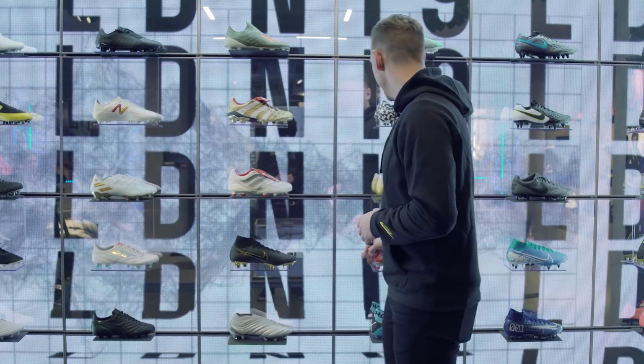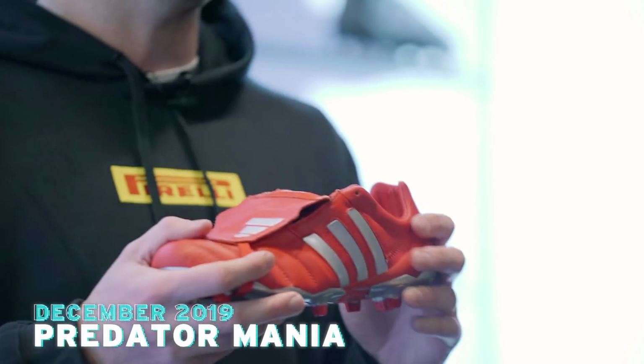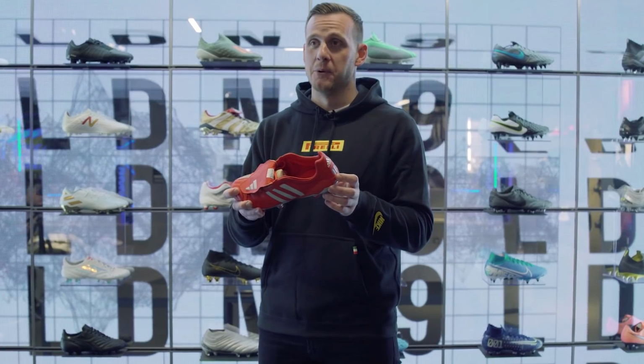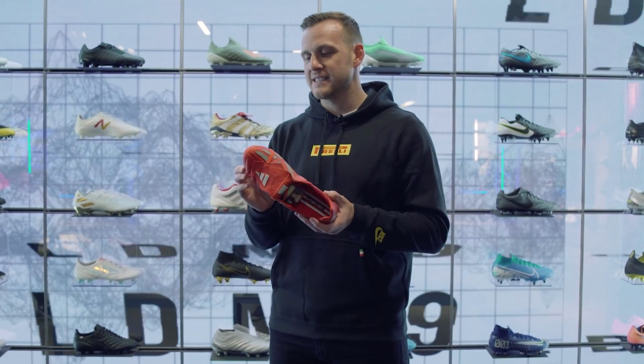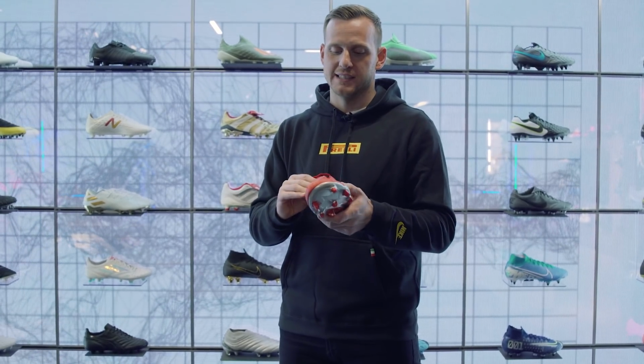So we've looked back at some of the best boot releases of 2019, but there's one obvious one that's missing. It came right at the end of the year, in December. Is it probably the best boot release of the year? You tell me. Red Predator Mania. Adidas have done it again. They've gone back into the archive and they've remastered the Predator Mania, for a lot of people the best Predator of all time. And this time it comes in that sick red drop that was so famous when it first released.